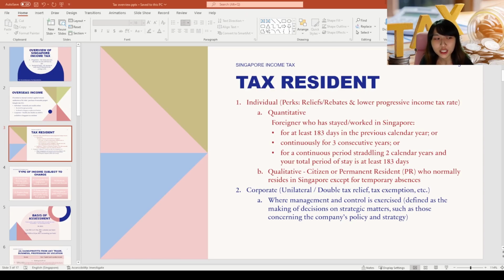Okay, so for corporate, to become a tax resident, you can enjoy unilateral or double tax relief or other tax exemptions. Okay, so what is the condition to become a tax resident? It's a question of fact lah, where the management and control is exercised. Okay, so it's defined as making of decisions on strategic matters such as those concerning the company's policy and strategy. I know it sounds very iffy, and it's actually quite hard to tell where the management and control is exercised. So basically, you look at the board of directors meeting, where is it? Is it usually in Singapore? If it's always in Singapore, then they count it as tax resident lah, something like that lah.